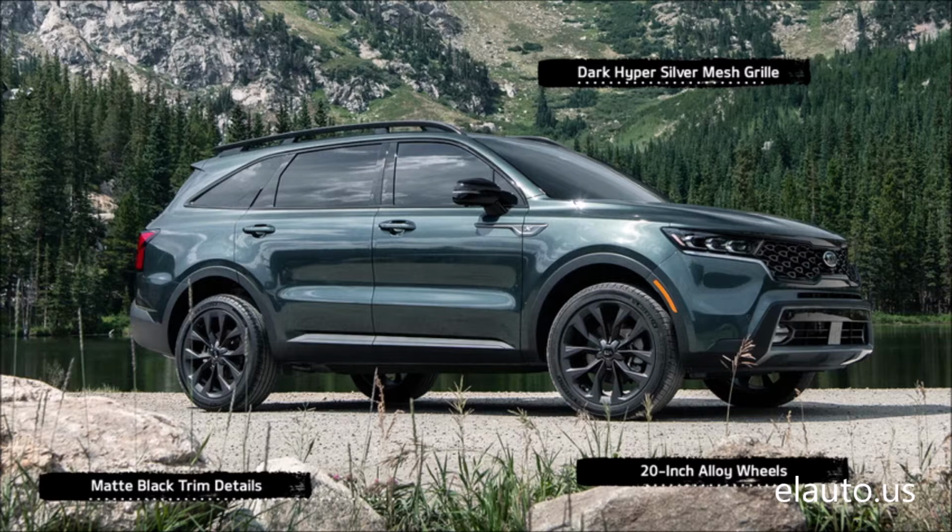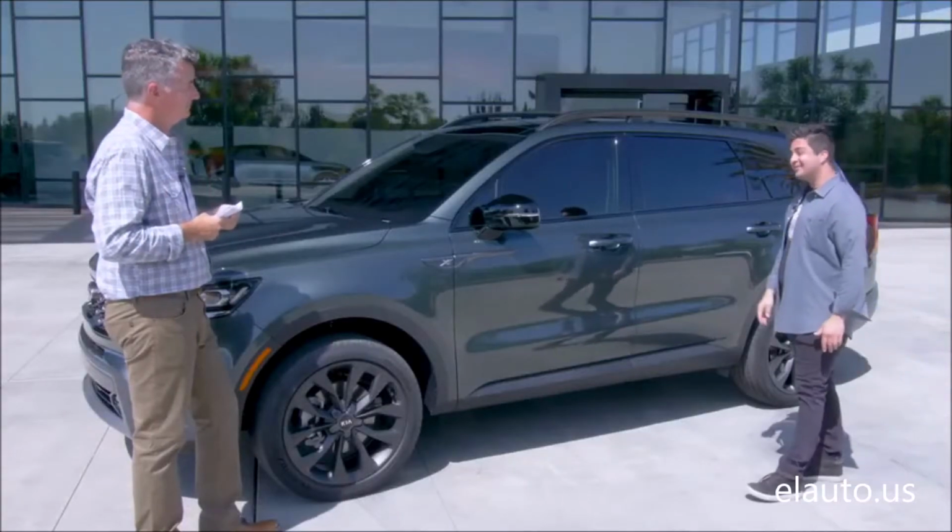And then there's also a bunch of cool trim. So some of these matte details, like even those 20-inch wheels that you're standing right by, those are unique to X-Line in terms of the dark hyper silver finish, and other parts of the vehicle kind of are all matching. So it has a sort of a cohesive look.